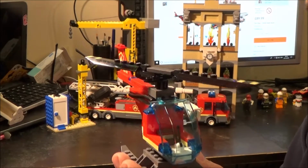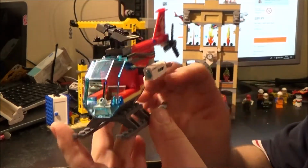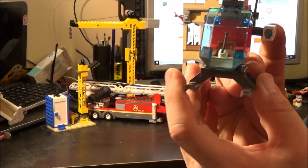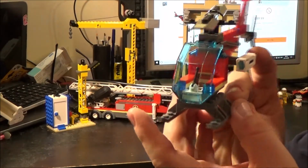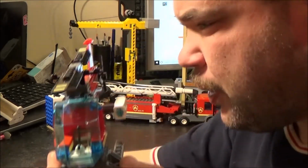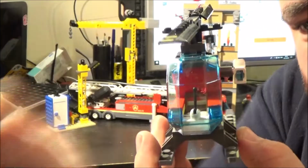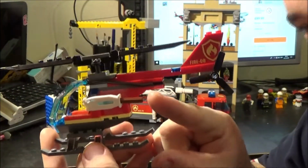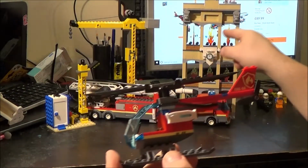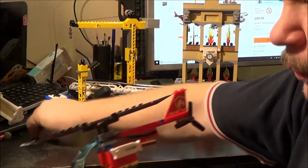They've all been different. It's got this shooter on the side here that shoots the little, what are they, 1x1 transparent tiles. I don't really want to fire one because I'm going to probably lose it. But I can show you what they are because I've got the spare bits there. It's just those. And you just press on the little Technic pin in the back there and it just goes pew. You aim them at the flame pieces and that's meant to simulate putting a fire out.